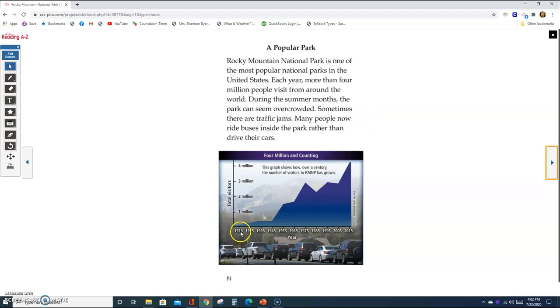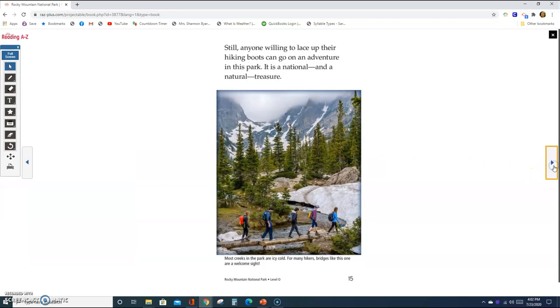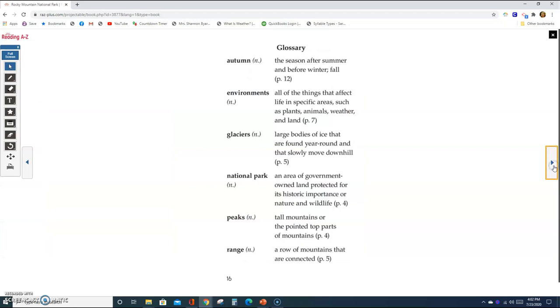But this is when it opened. And this is the year 2015. You can see how the chart shows that it grows. And in the peak before 2015, there were 4 million visitors. Still, anyone willing to lace up their hiking boots can go on an adventure to this park. It is a national and natural treasure.